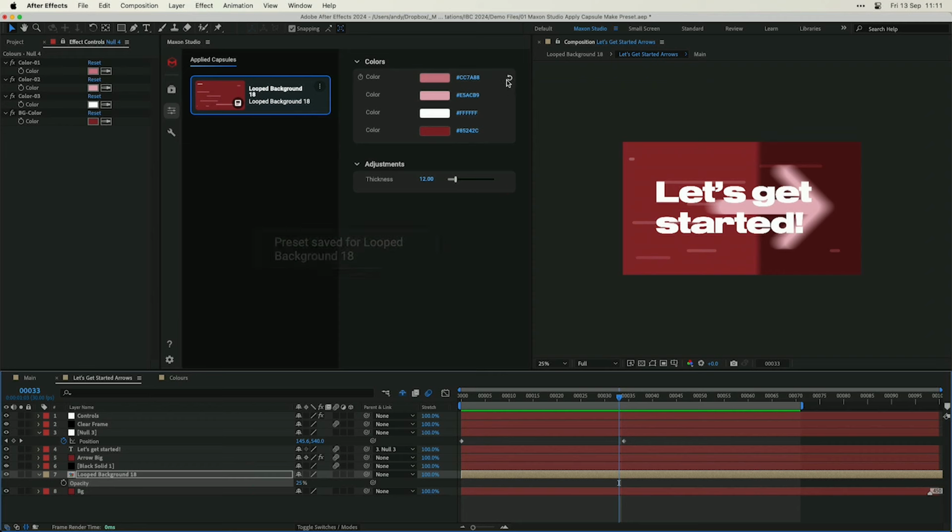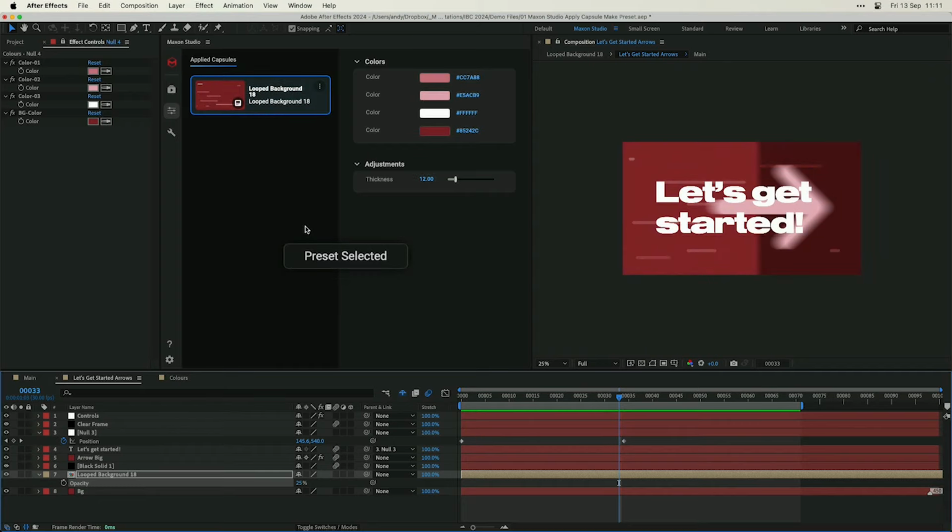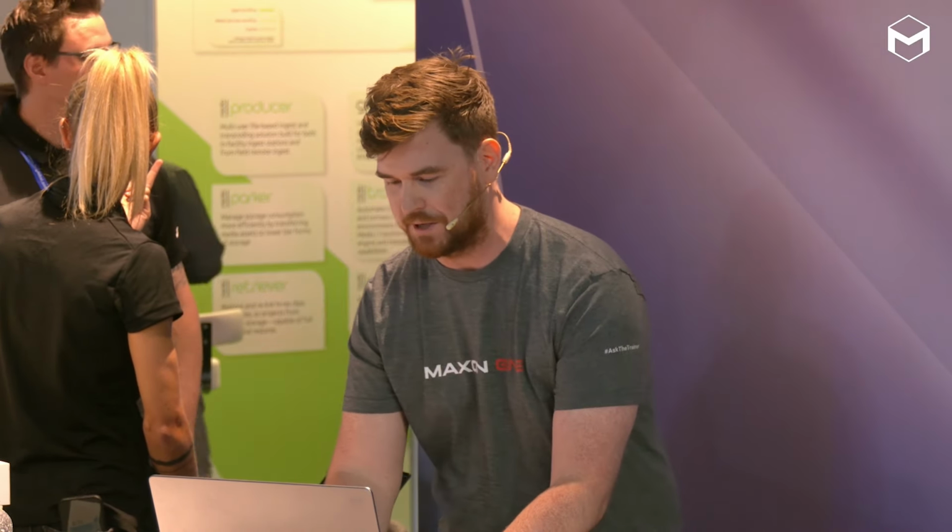And just so we can see now, let's just revert everything back to what it was. You can do that really simply just by reversing everything. What I can do now is come in, find my preset, which I've just made, and apply it, and it's done. So, really handy, and I think that's a really powerful feature. You can then do this as many times as you need, different color schemes, different capsules, just tailor them to however you want them to be.